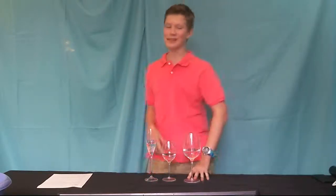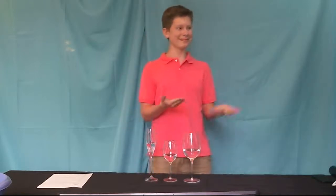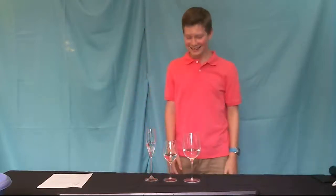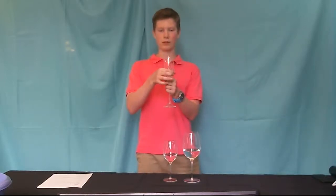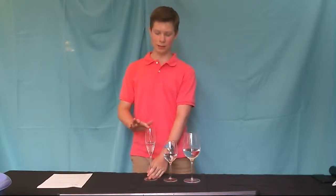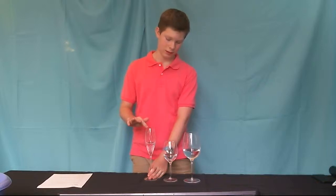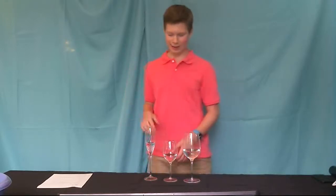Okay, but pretty much, the difference in the glasses is between the size. Basically, smaller and taller glasses get a much higher pitched sound. Okay, there we go. I made that sound that time.